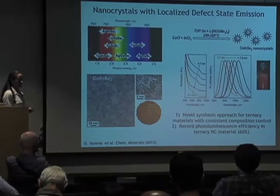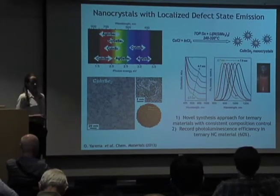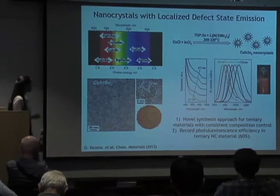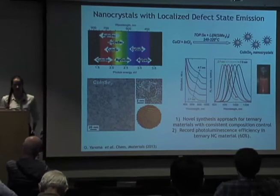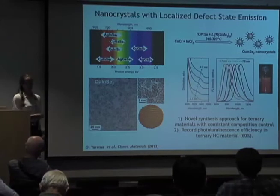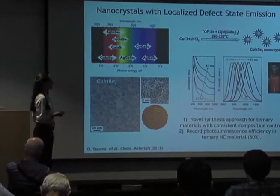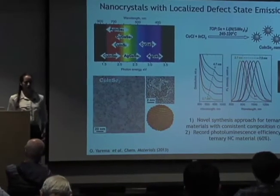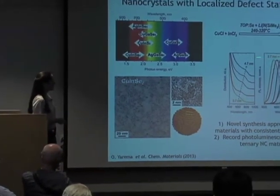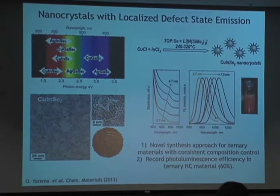What's exciting about this is there's actually a whole class of materials that are just now being turned into quantum dot materials that exhibit localized defect state emission. And these are I-III-VI compounds. What's also nice about them is they don't incorporate cadmium or lead. What's difficult, of course, is to control the stoichiometry at the small size scale. And so one thing we did in our group was figure out that adding a lithium salt, which speeds up the nucleation reaction, can actually lock your stoichiometry into place, so to say, so that you can change the size of your quantum dot but keep the stoichiometry the same as you change it in these small sizes.